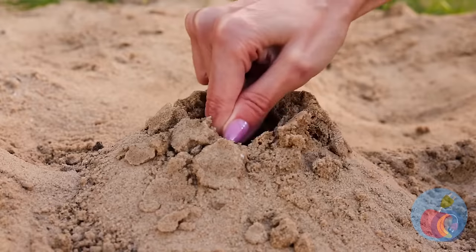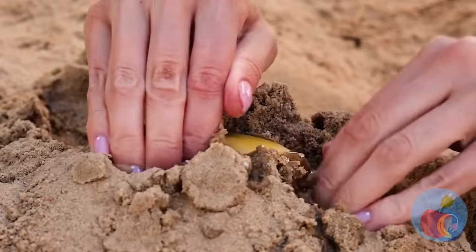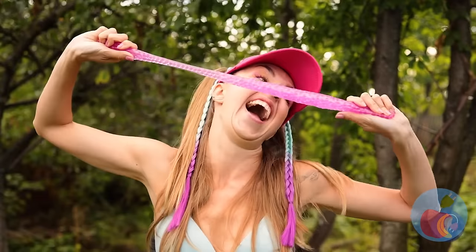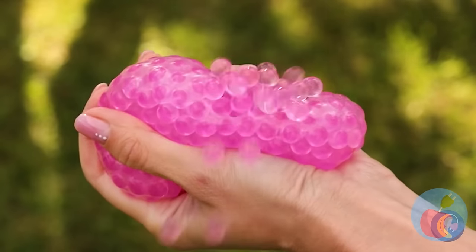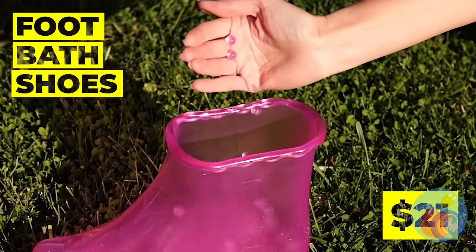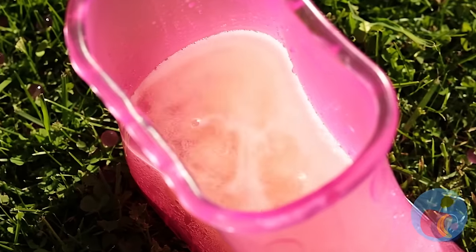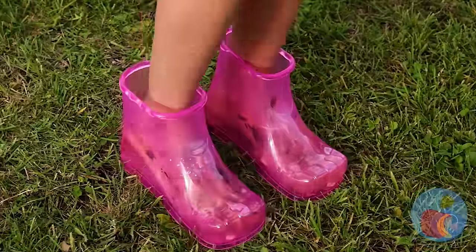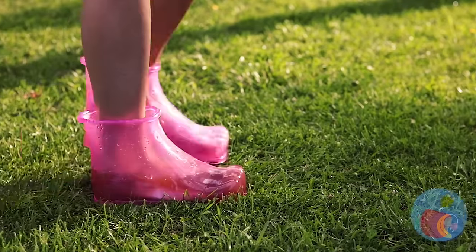Who's up for a little breakfast on the beach? Wait, that's not breakfast. It's a stress ball. Aww. And it's so stretchy. Let's see what's inside. Oh, this'll come in handy for our new shoes here. Now add some soda and some candy for a foot bath that runs on fizz. Looks like you could use it. Let's take him for a spin.